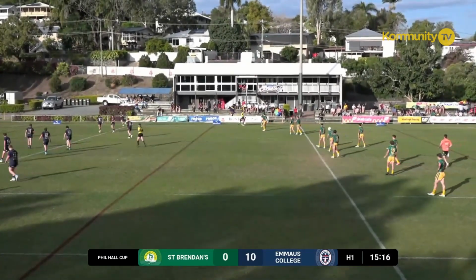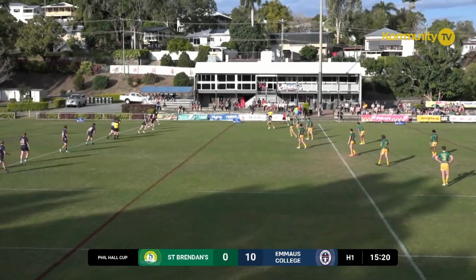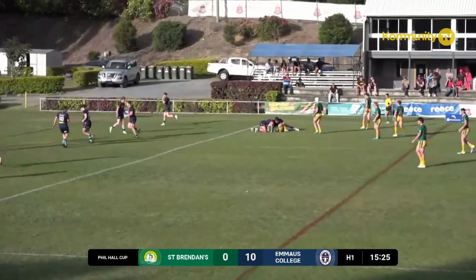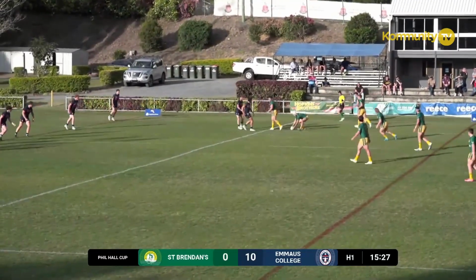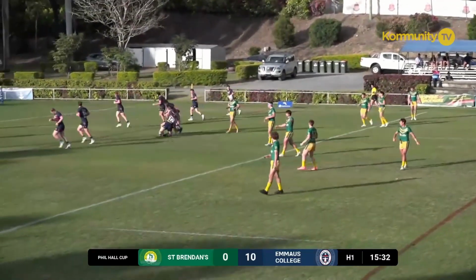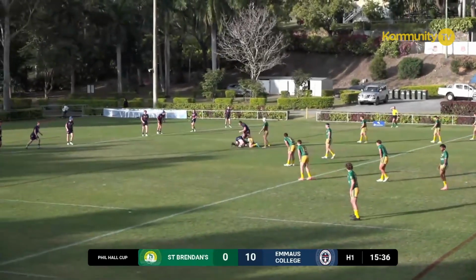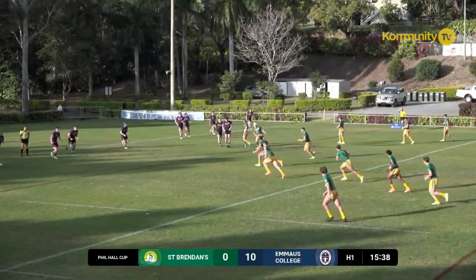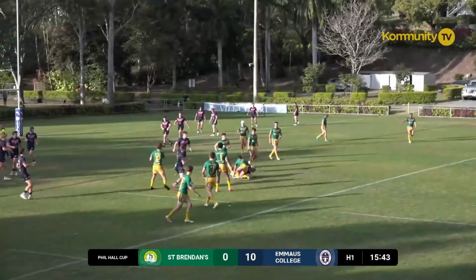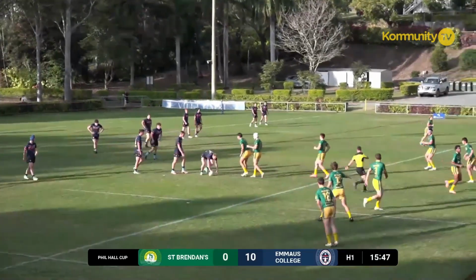St Brendan's kicked that one into the clubhouse. So play number one, still looking for their first point, St Brendan's. 20 metres out here. And out of the line, that's strong, leading from the front, Will McLaughlin. And he's lifting his team. He's come up with possession as well.